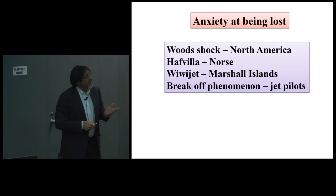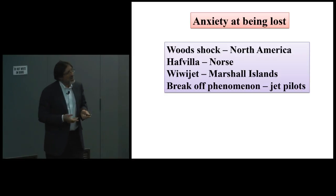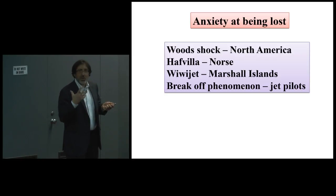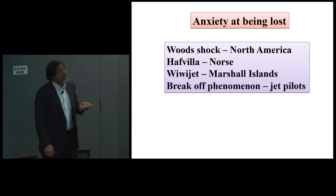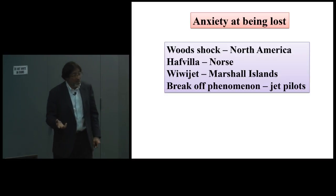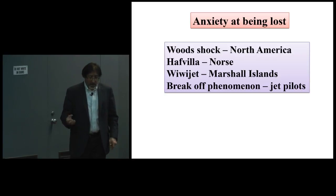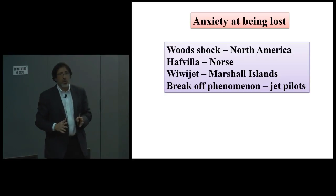And as an intermediate stage, before I start to talk about specific cultures, I've noted that there is this phrase that seems to be quasi-universal. I don't know, how many people have been lost and felt a little bit kind of bad about it? Okay. So there is this concept, this feeling of being anxious about being lost. And in North America, it's called woods shock. This term was coined around the turn of the 19th to the 20th century when outdoor activities were getting popular. And people, when they would get lost in the woods, they would panic and start going in all sorts of directions and, of course, get themselves into a lot more trouble.